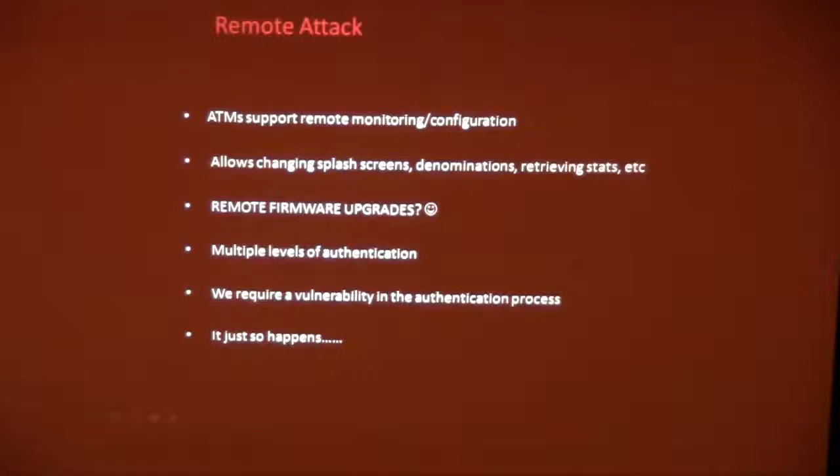Now, the more important attack, in my opinion, is the remote attack. Pretty much all ATMs running some form of Windows support some form of remote monitoring or remote configuration. This allows you to log into your ATM, change the splash screens, retrieve the settings, get stats of how many people use the ATM that day, all that type of thing. Another useful feature is the ability to remotely upgrade the software on the device. This is sometimes a feature, but it's always something that could be leveraged through a remote vulnerability.